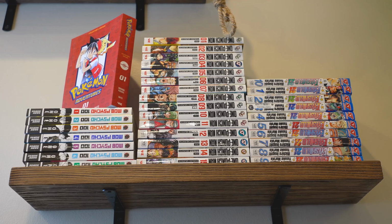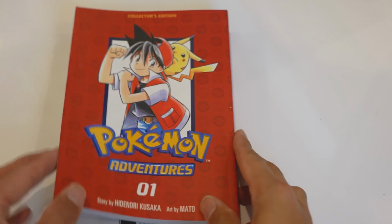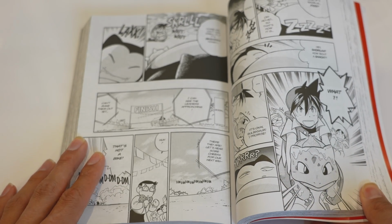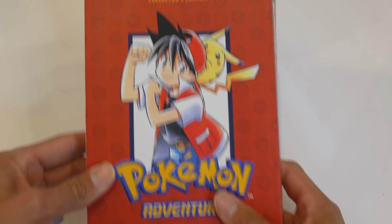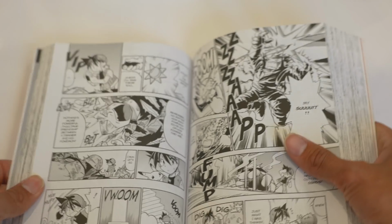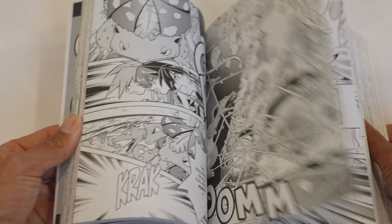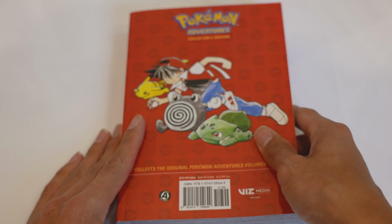On the second row of the bookshelves, we have a lot of my favorite things I've read. Pokemon Adventures manga is incredible. I'm gonna sound like such a manga reader saying this, but it definitely feels like the most fun way to read Pokemon. It's actually very well told. Ash and Gary are cooler than they've ever been in the show. It's a little darker themed, but it is gold content, so I would definitely check out the Pokemon.